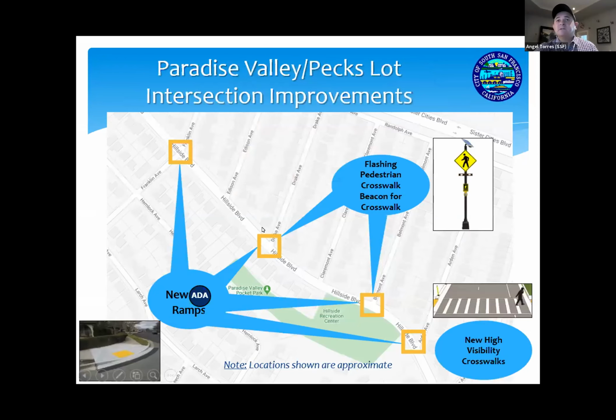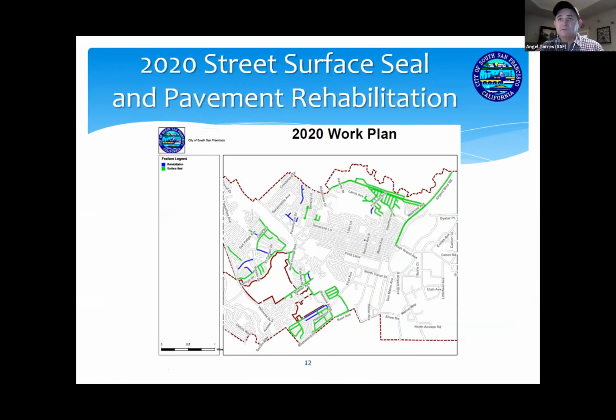So this is the work plan right now for this current year, where we have two projects. One is the green streets. Those are the streets designated for the surface seal project. Then the blue is the rehab streets. For 2020, this is what we think we can cover with our budget. We're having some budget issues. Prices are booming right now, so it's making it difficult to stay on track with what we're hoping to accomplish.